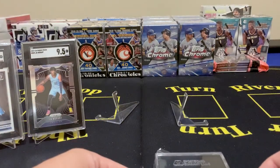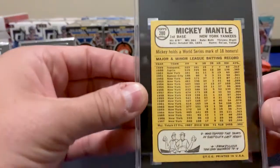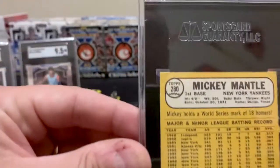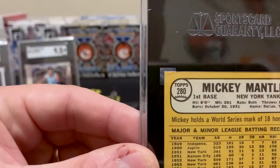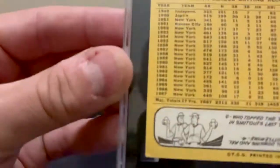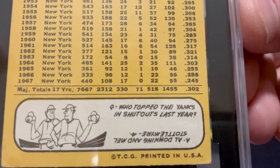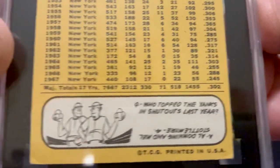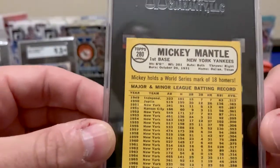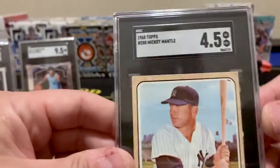All right, this is a 68 Mickey Mantle, by the way. So as you can see, we got a little bit of bubbling going up there in the top corner. Not anything really bad though. I mean, this card's 52 years old, so a little softening in the corners. I thought it would get a 5 is what I thought it would get. And I was really close.